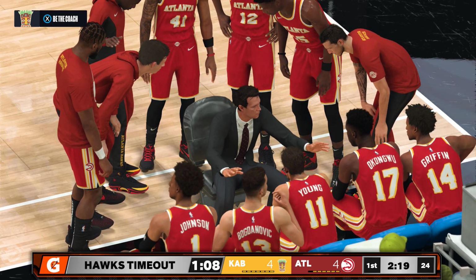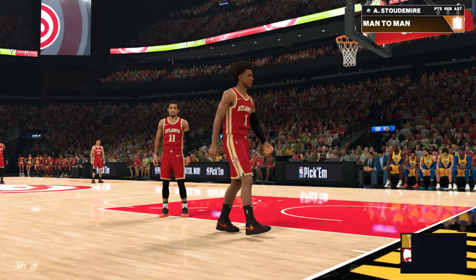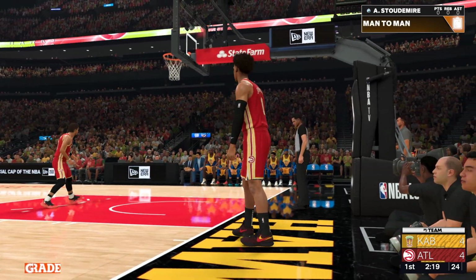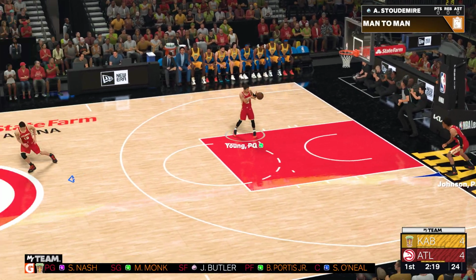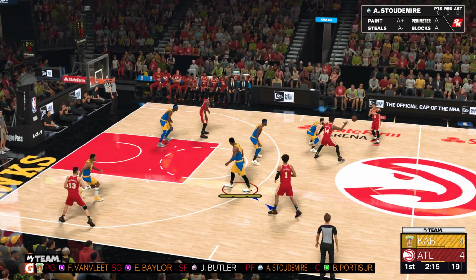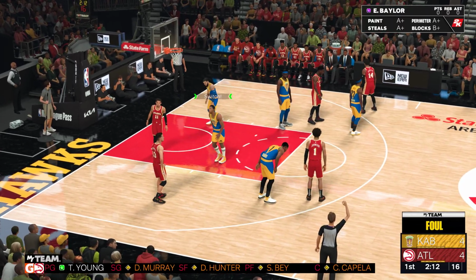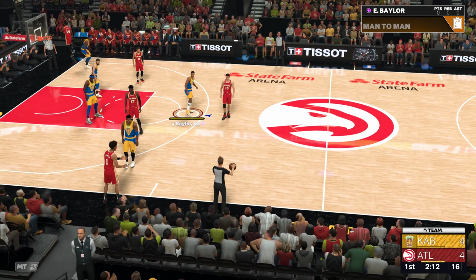Sometimes it just feels like misses become contagious. He wants to settle his guys down right now. And Atlanta will go for a different look here. Okongwu's checked in for Clint Capella. Johnson comes in for Sadiq Bey. Griffin's checked in for Hunter. And it's Bogdanovich in for Murray. And the foul on Amari Stoudemire. That's his first foul. His first. Team second.